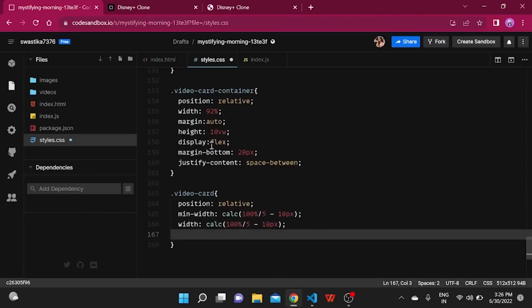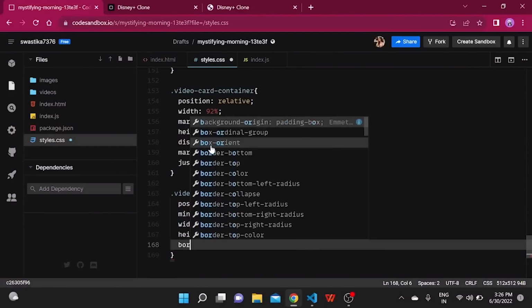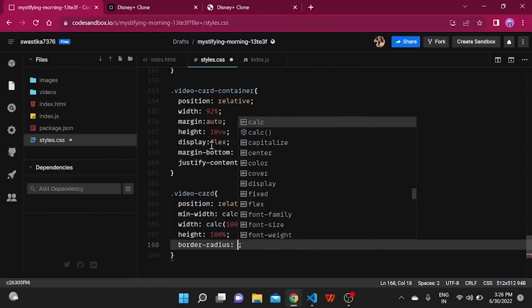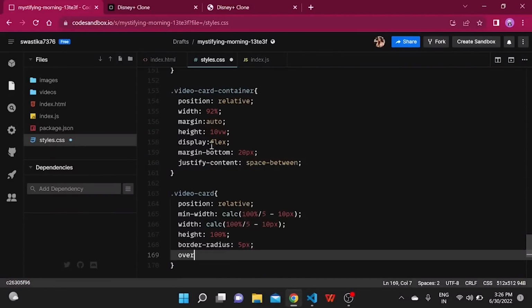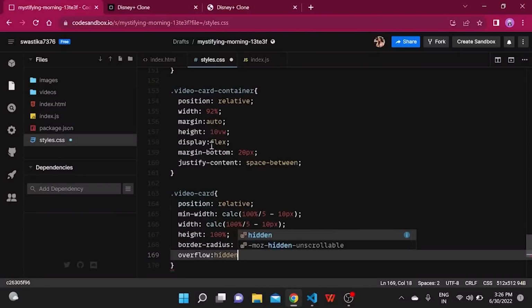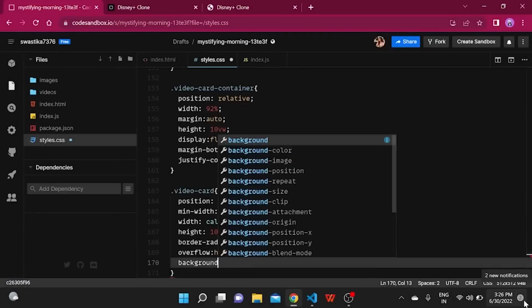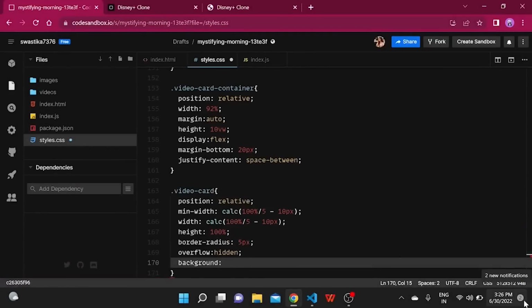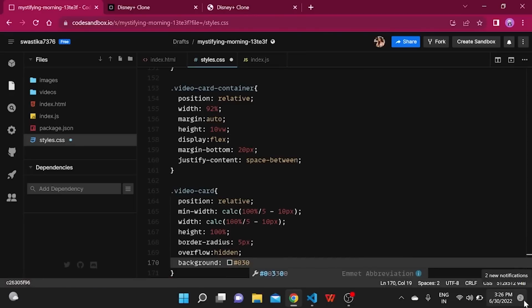After this, let's move on to the height, that is 100%. The border radius, because we want the border to be slightly curved, should be 5 pixels, and any kind of overflow should be hidden. And the background here is a hex code with the code 030B17.